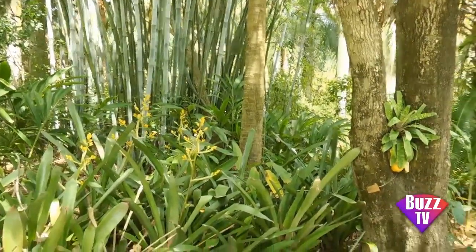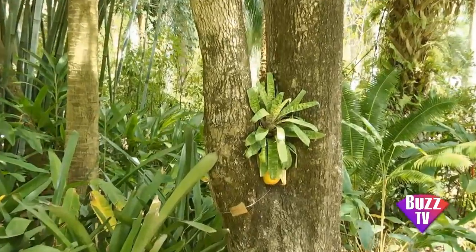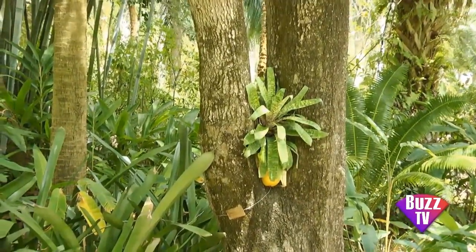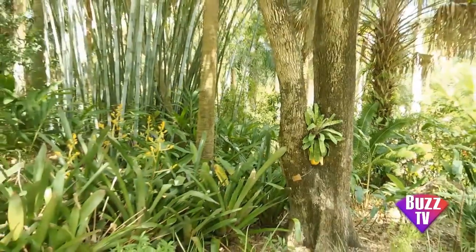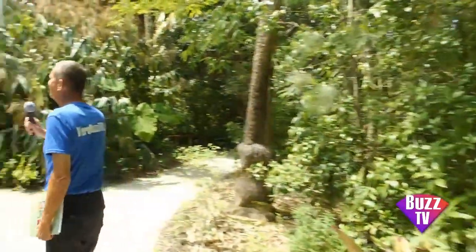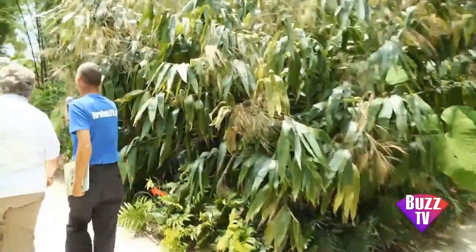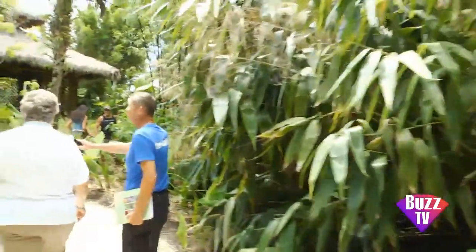And what do you call to our right here, that plant that's growing? That's one of the bromeliads that we have here. These are all bromeliads here, different types of bromeliads. The bush right here is tiger grass. Okay, and we're going up to the Bamboo Pavilion right now. And how old is this Bamboo Pavilion? This has been here since 2002.